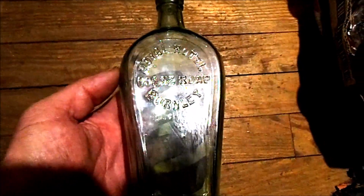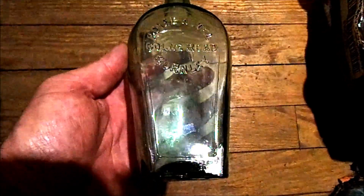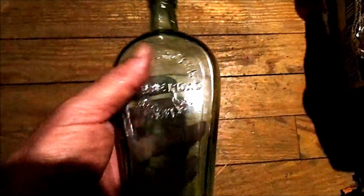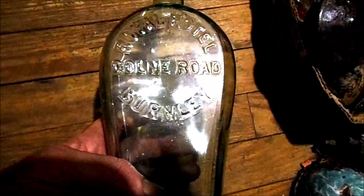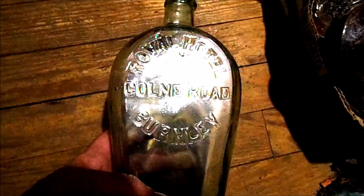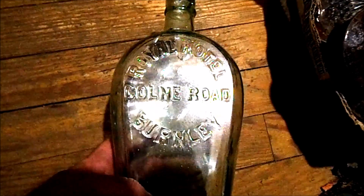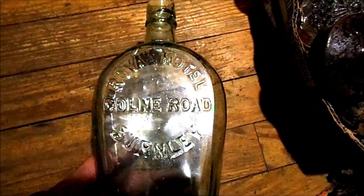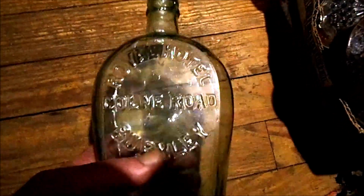I told him, are these even real? They're so clean, I can't even tell if these are truly antique or reproduced. But I'm pretty sure they've got to be real, especially this big one. This one has a different embossing, but the other 4 are exactly the same. Royal Hotel. That's nice. I've got to research to find out what these are worth, but I think I did pretty good on those.